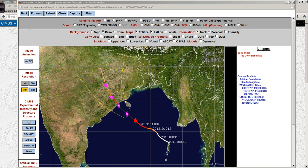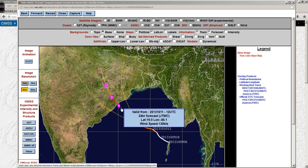You notice the shape of the coastline right here has just a little bit of a concave shape. So this will really pile up the water, similar to if we had a strong hurricane coming into, let's say, the panhandle of Florida, or the coast of South Carolina, where the coast curves in just a little bit. And it is expected to be 130 knots, or about 150 miles per hour, at landfall.